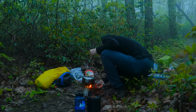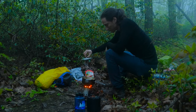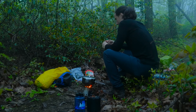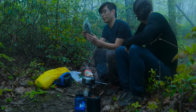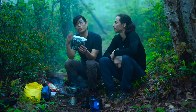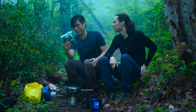Every time we got a fire going, it seemed to want to fizzle out again. But we eventually got it going enough to cook some noodles. Put in that, I have this Japanese seaweed and vegetable mix, as well as some dried wood ear fungus, which you could actually find in this area. Did you dry that yourself? No, I bought it at the Asian market.